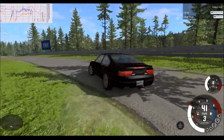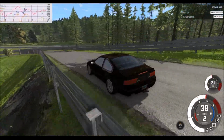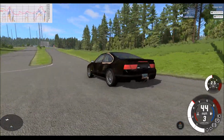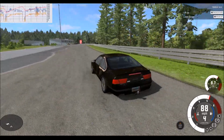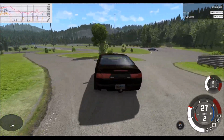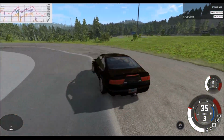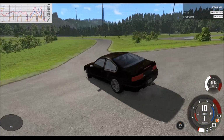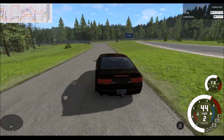But the Rotsun is able to put down the power and have the grip that that thing doesn't have. And also it's probably gonna go way faster here. Oh yeah, this thing handles way better. Especially if you keep it out of the water. And it just hooks up. That's the other good thing.